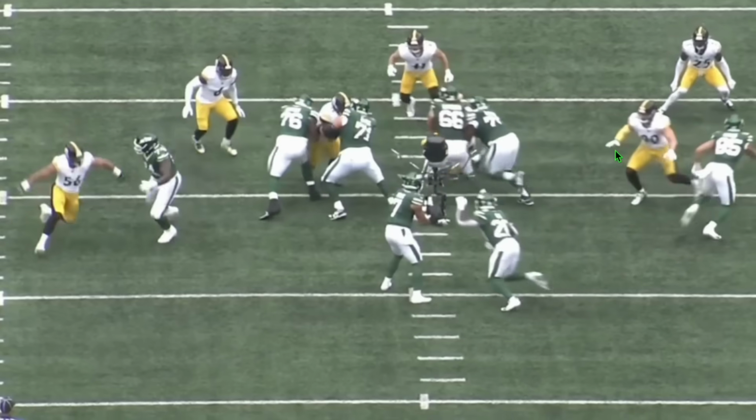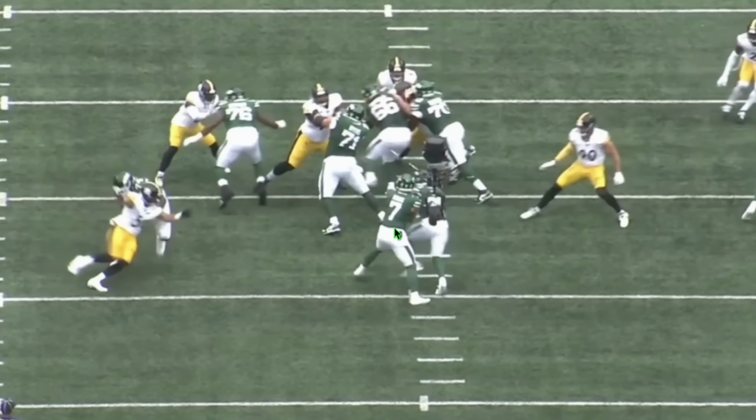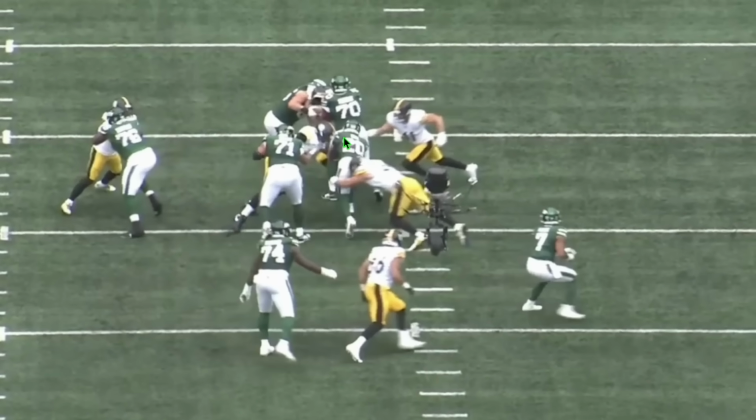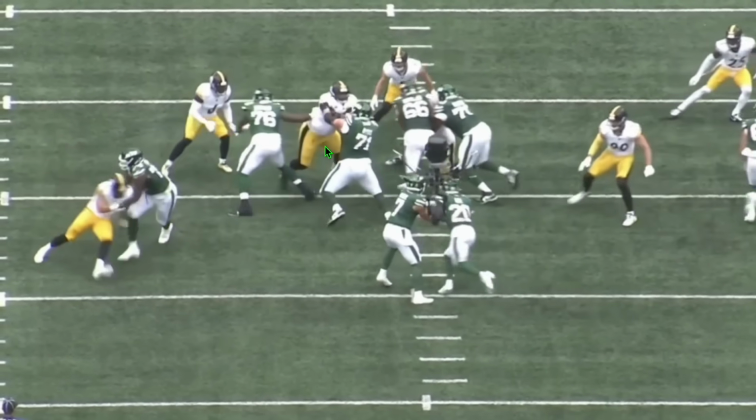You can see they're reading TJ Watt, and Watt, I mean, he's so good. He kind of plays it both ways, because right here, if you're the quarterback, you cannot pull this, because Watt's going to bring you down for a 6-yard loss. But he's still close enough and has enough length to go inside and make the play too. Such a good player.